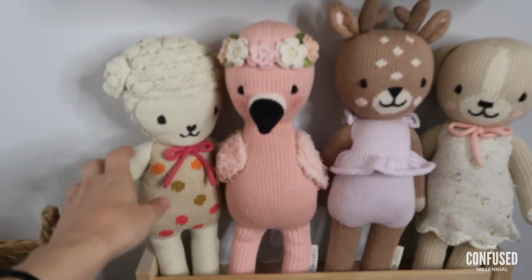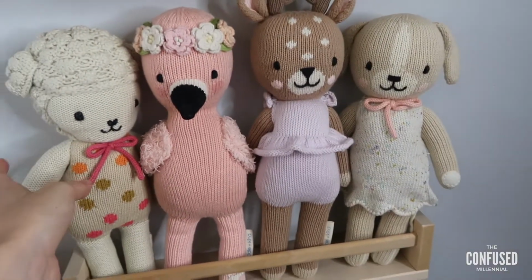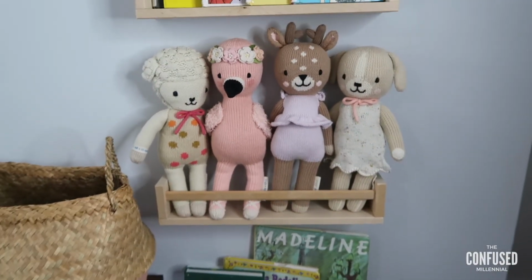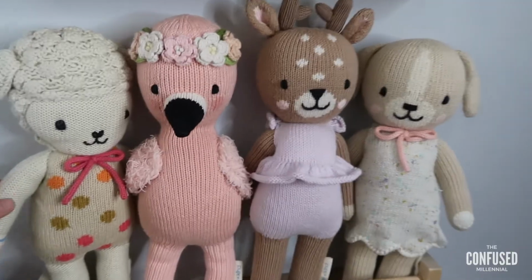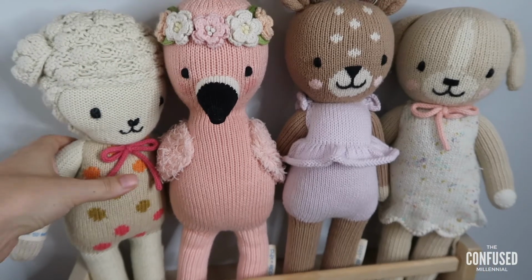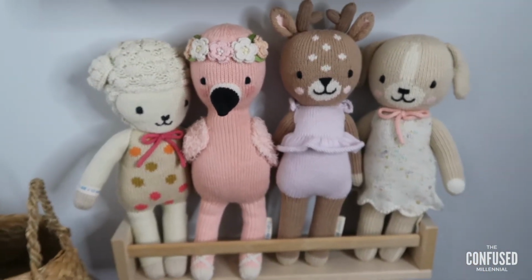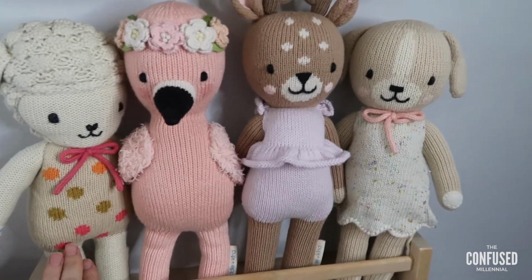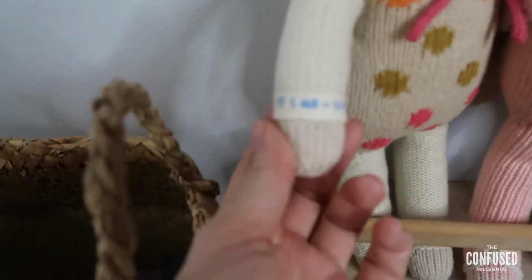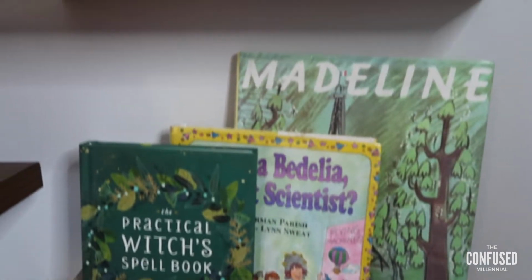And these are my absolute favorite stuffed animals for her. They are called the Cuddle and Kind dolls. For every doll you buy, a child in need gets 10 meals. Highly recommend if you are looking for a gift. They're super soft. I was nervous about how soft they'd be. They are all hand stitched by women in Peru. They come with these little cards. I cannot recommend these dolls enough. Again, one doll equals 10 meals to a child in need.